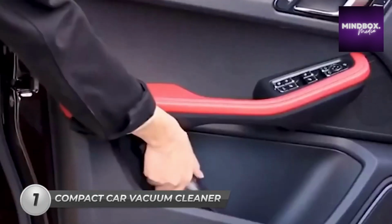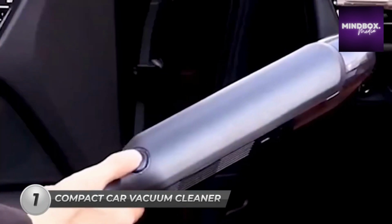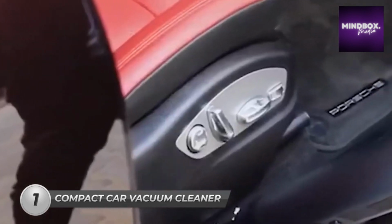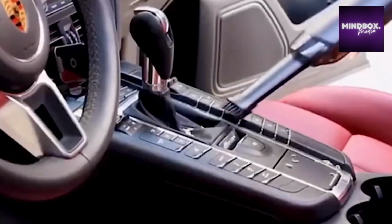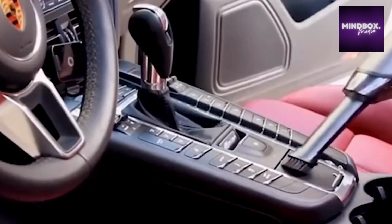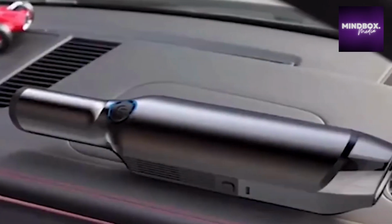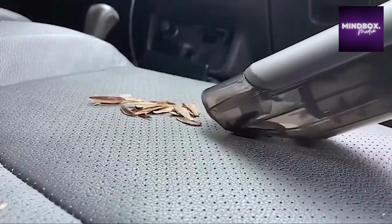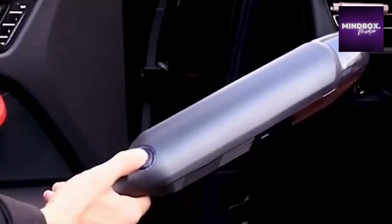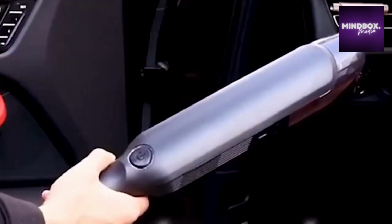Effortlessly keep your car spick and span with the compact car vacuum cleaner. This cordless vacuum is tailor-made to fit your car's interior perfectly, weighing only 1.45 pounds and measuring just below 15 inches. With a powerful motor, washable HEPA filter, and a large capacity 600 milliliter dust cup, it's perfect for tackling any mess, from pet hair to food crumbs.